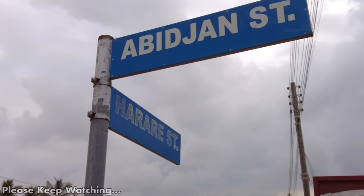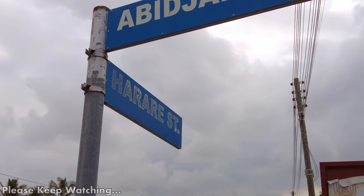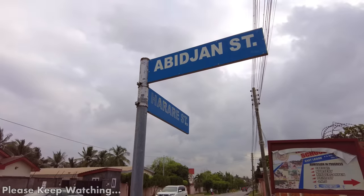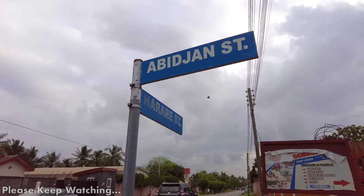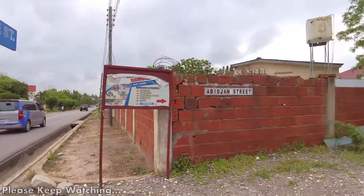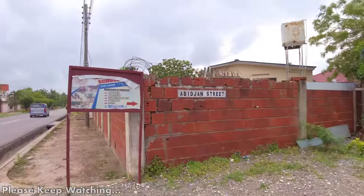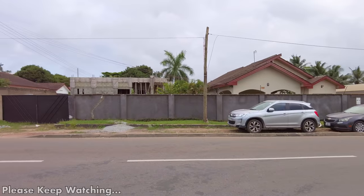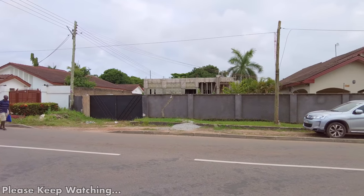And then the other street where the car is going is Harare Street. So yeah, also another capital of an African country. All the streets here are capitals of several African countries. And that's the nice thing about East Legon here.